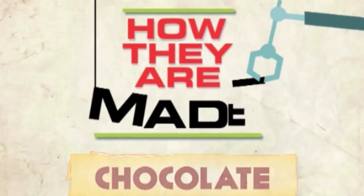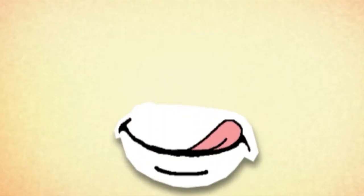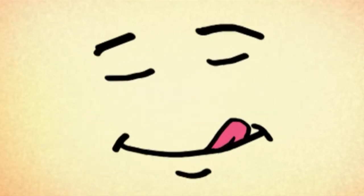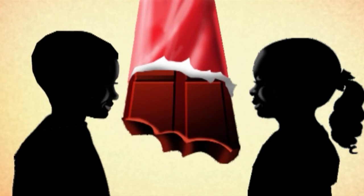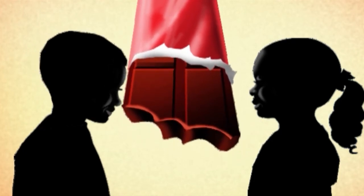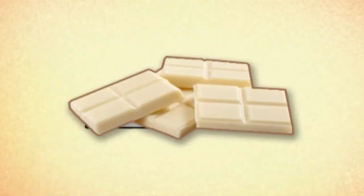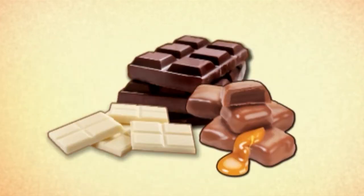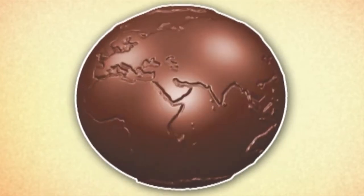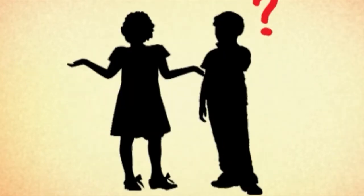How they're made. Chocolate. It's yummy, it's tasty, and it's called the food of love. If you're like me, I'm guessing you love the delicious and lovely taste of chocolate, right? White chocolate, black chocolate, caramel, whichever you like. Chocolate is one thing that a lot of people love in the world. Ever wondered how it's made?